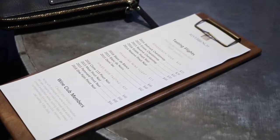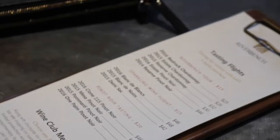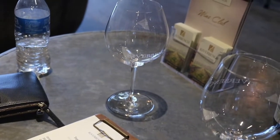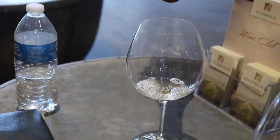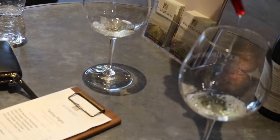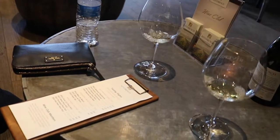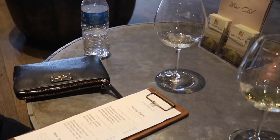Alright you guys, so we're gonna be trying these ones. Let me try this. This is our Bedrock Chardonnay. 100% stainless steel fermentation. Our 16 vintage comes in with a lot of bright tropical fruit flavors, a lot of pineapple, papaya, very refreshing and very crisp.